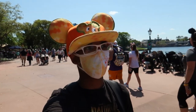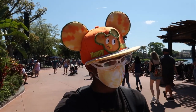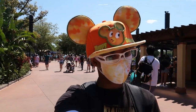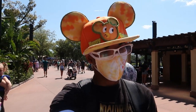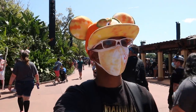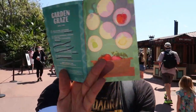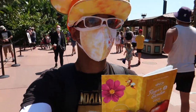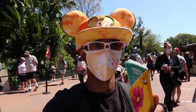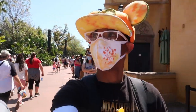Hey guys, we have two more stops. We're gonna go to Flavorful Kitchen, and we have to go to Trials and Trellis. So we have to go to those two food booths. We have two more stamps to go, as you guys can see. We're going to make our way that way, and hopefully I can find these.